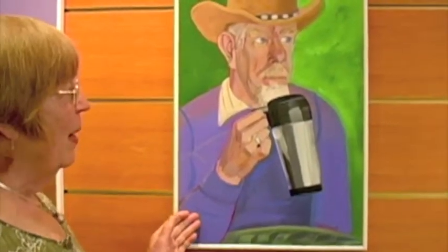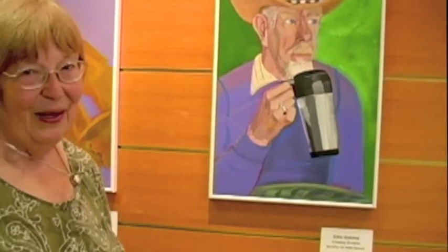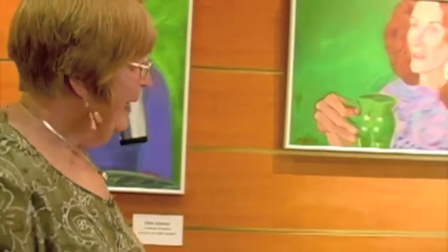Here's Milton with a faraway look in his eye and his favorite wintertime hat, which happens to be a Western style hat, and his favorite coffee cup. And this is called Cowboy Dreams. We all dream of a thing we'd like to be.